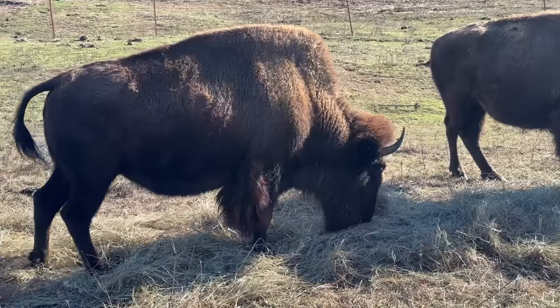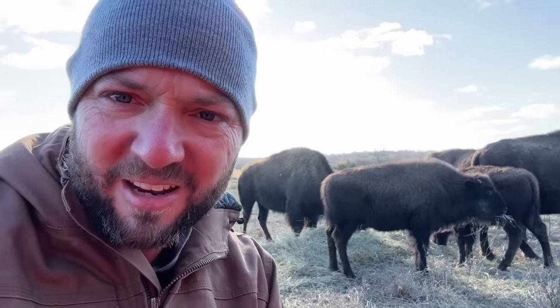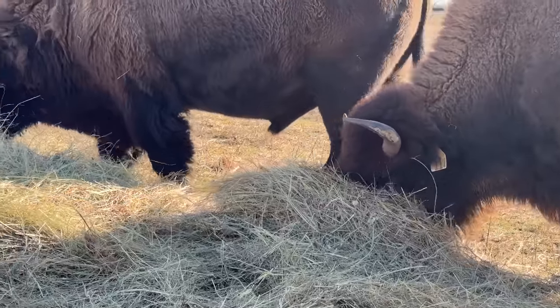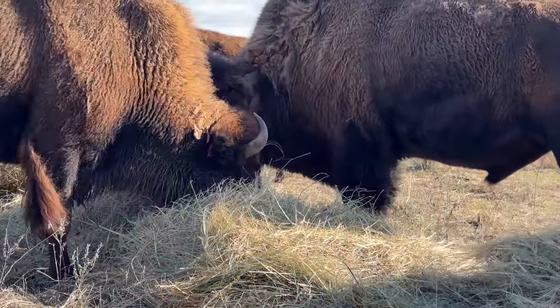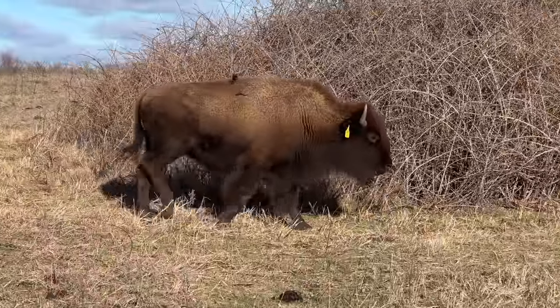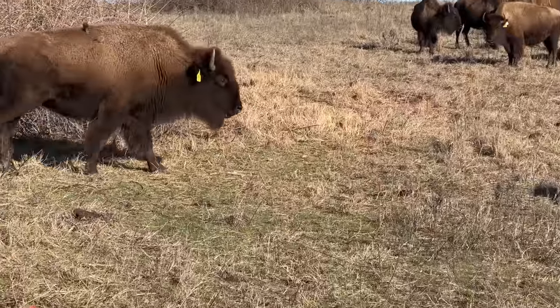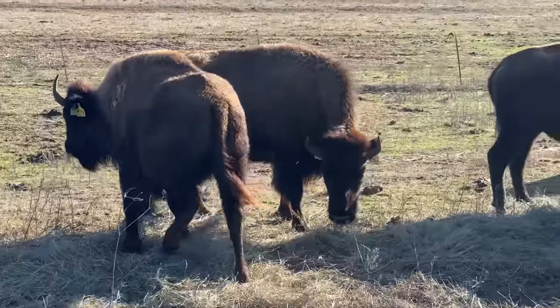And part of that is you have to make money on the side of it, and part of that is the breeding side and then the meat side of it, which we also do. So we do the best we can to keep the best genetics in our bison herd all the time. That's a big focus. One of our goals is just to restore the North American bison, restore their genetics and keep what we have. That's our goal. That's one of our missions, is to focus on that.